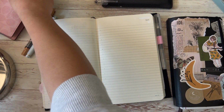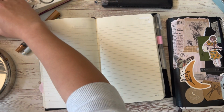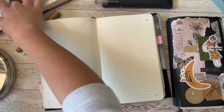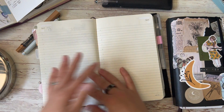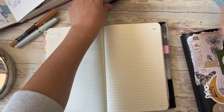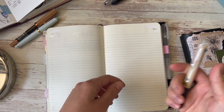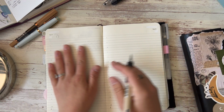I'm gonna open up my Stology so I can see what I have coming up. Okay. All right, so let's do this in ballpoint, I think. Yeah, where did that go? This is my uni Jetstream, and let's see.